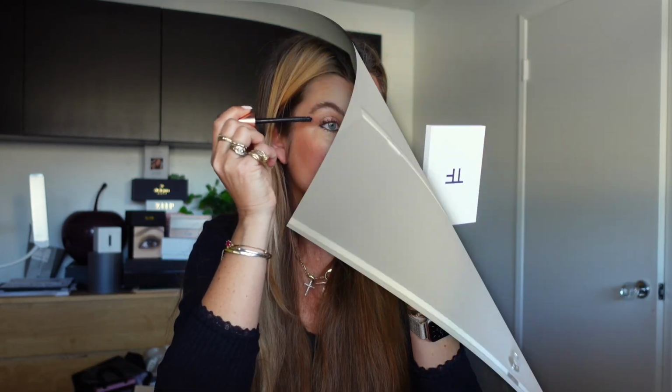I'm on my 3rd tube right now. And once again, everyone that I suggest this to comes back to tell me that they're just in love with it. It's such a good formula. Look at the difference already. Insane. And I barely put it on.